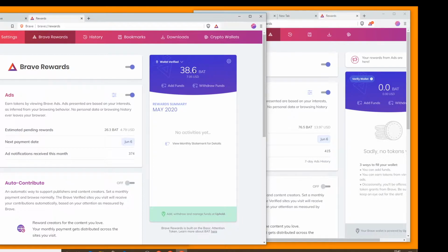If you have a verified wallet that is linked to Uphold, then you do not need to do this. It will automatically go straight to your Uphold account. In this example, you can see that the wallet is verified and it's shown as having 38.6 BAT. I didn't click any claim button, it just automatically went into the Uphold account and showed in my wallet here.